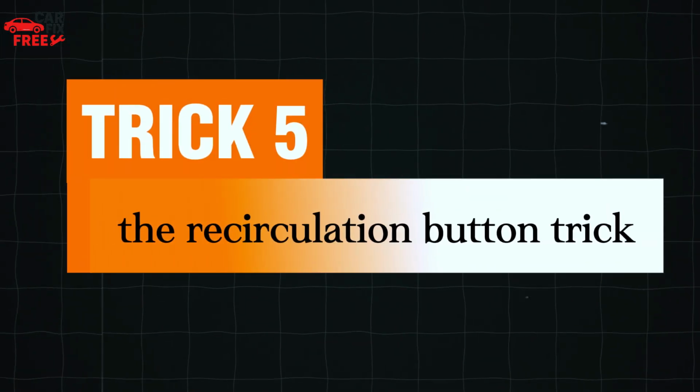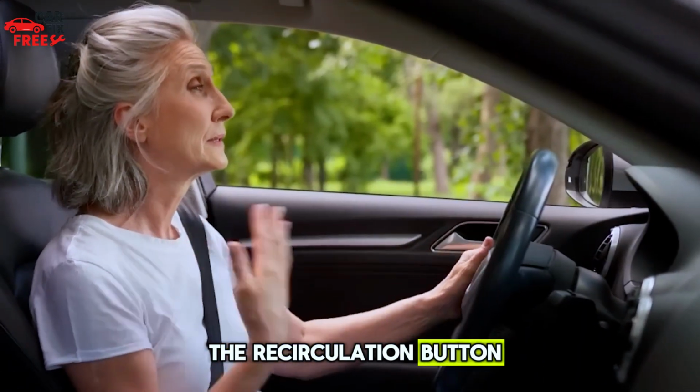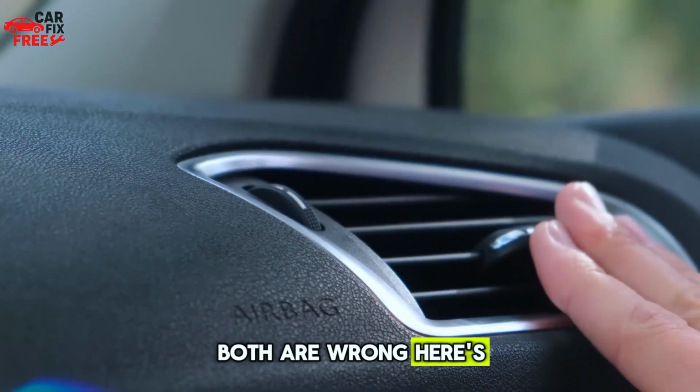Trick 5, the recirculation button trick. Most drivers completely misuse the recirculation button, the one with the car and circular arrow. They either leave it on all the time or never use it. Both are wrong. Here's the smart move.